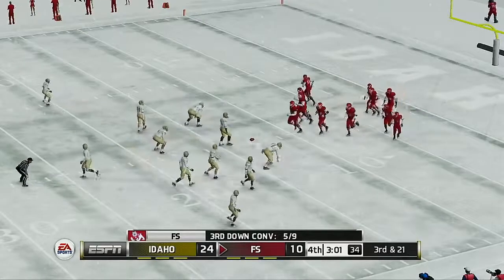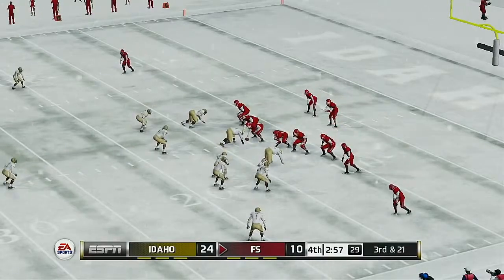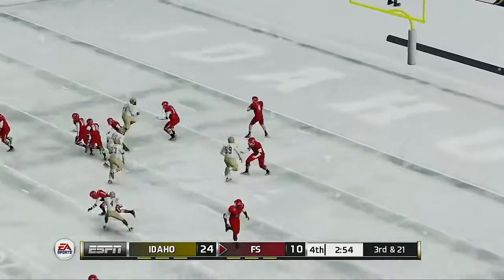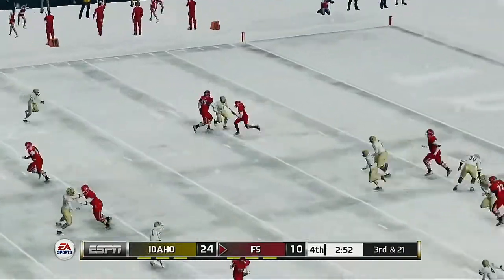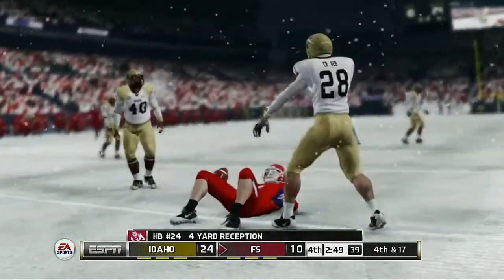Passing situation here on third and long. Ball on the 13. Just under three to go in regulation. Over the middle to his tailback. And he's tackled at the 16-yard line.